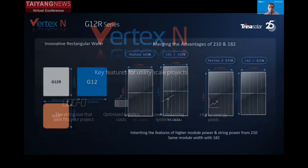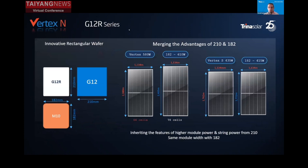So, starting with the different wafers, you can see here in this slide a summary on the left side. On one side in the market, we have M10 wafers, which are square boxes of 182 by 182 millimeters. Then on the other side, we have G12 wafers, which are also square boxes of 210 by 210. And somewhere in the middle, we have G12R wafers, which are rectangular. The R means rectangular wafers of 210 by 182.